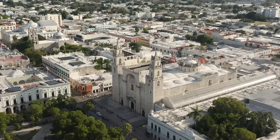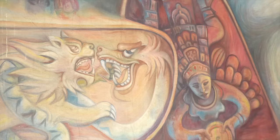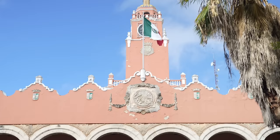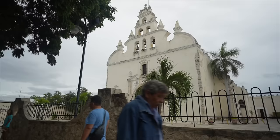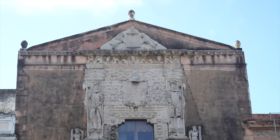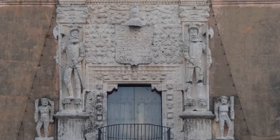Merida's history dates back thousands of years as the Mayan city Tihol. After Spanish conquistador Francisco de Montejo arrived in 1542, he began tearing down the Mayan pyramids to build the colonial city we know as Merida. His home in the Plaza Grande, which you can visit for free, remains the oldest building in the city, with the facade being completed in 1549.